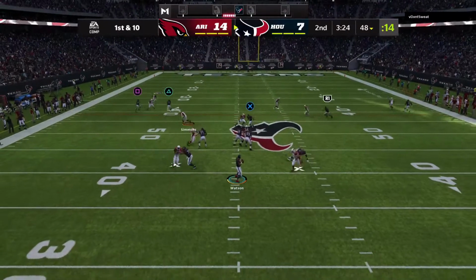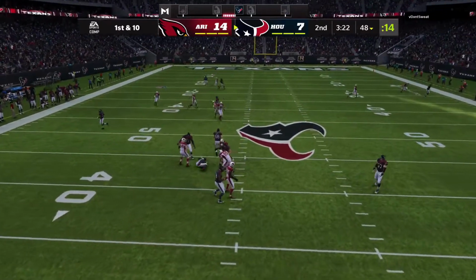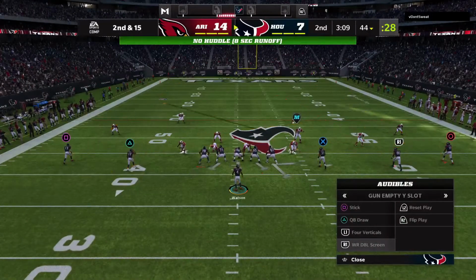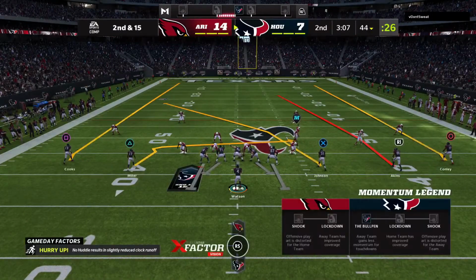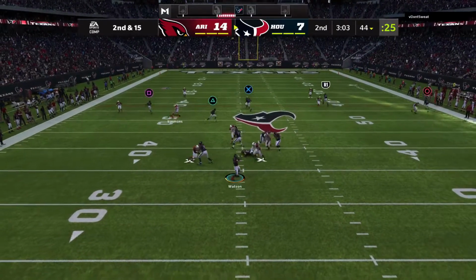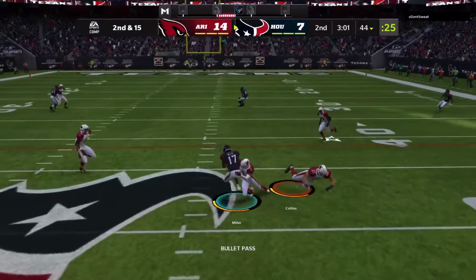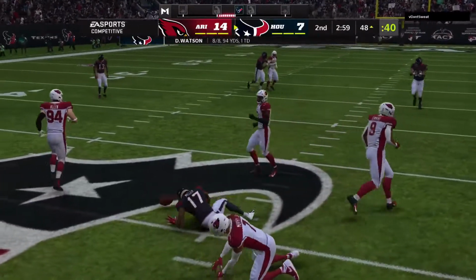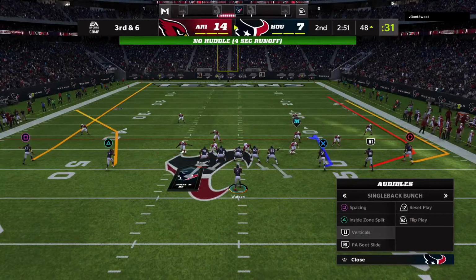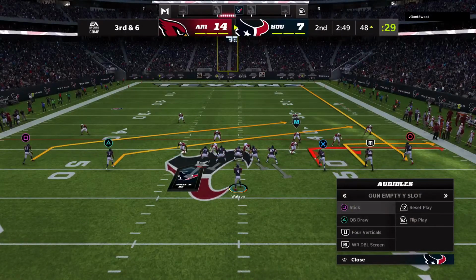From the gun, here's Watson. Under pressure now, Watson, and down he goes. J.J. Watt that time, able to do what he does best, and that's sack the quarterback. To try again after the sack. Watson got his man complete over the middle. That's Miller. The Cards going nickel. An extra defensive back out there now on third down.